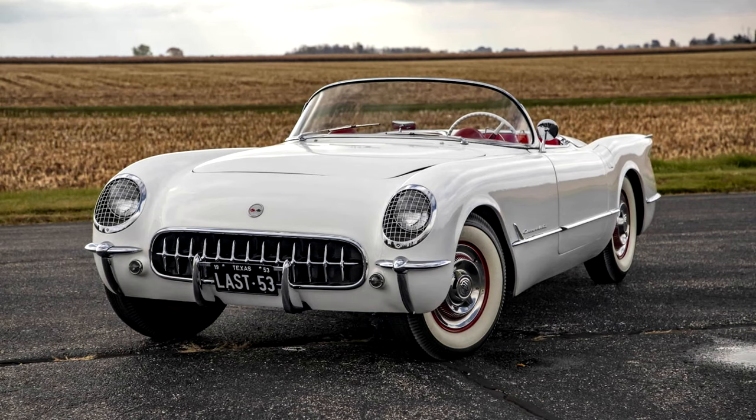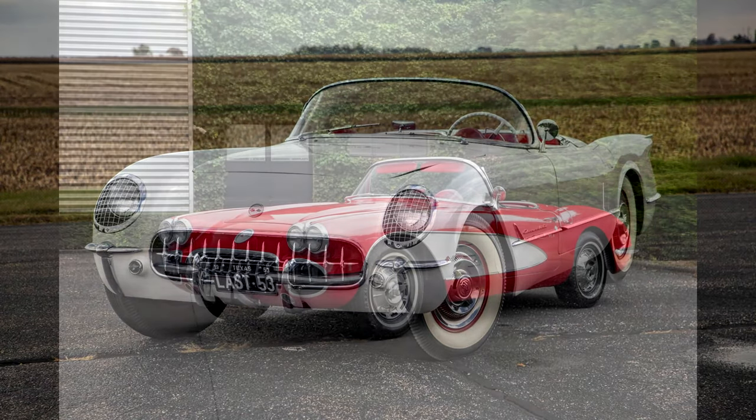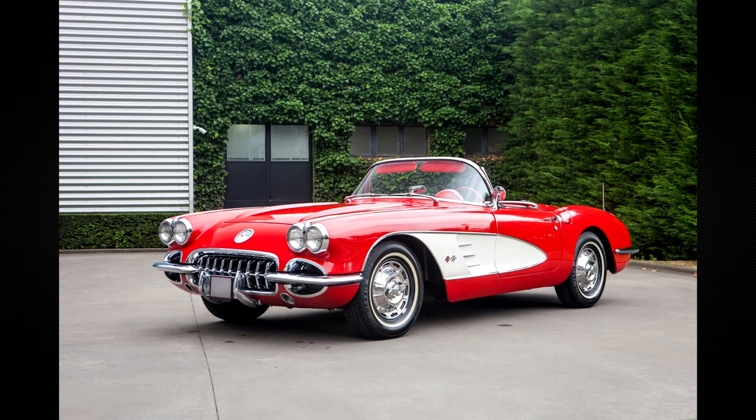Because these are honestly like... Look at that beaut. And these are almost exclusively convertibles back in the day. Have you ever seen one that's not been a convertible? Imagine shagging in the back of that thing. I know they had hard top versions, but I don't know if there was any C1 model Corvette that did not have the top come off. And as I'm scrolling through these pictures right now, I don't see one.